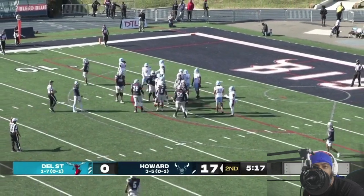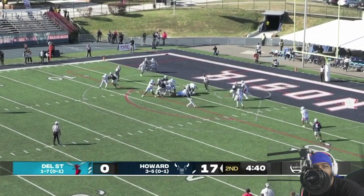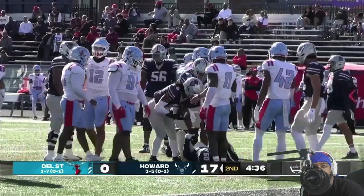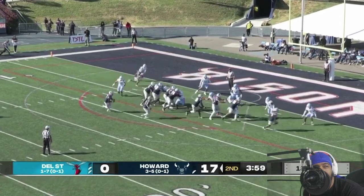Hey, when was the last time Delaware State played Valley State? Anybody know? That's probably what we need to see. A pair of defenders. Delaware State versus Valley State. Who wins? See if the ball goes his way.